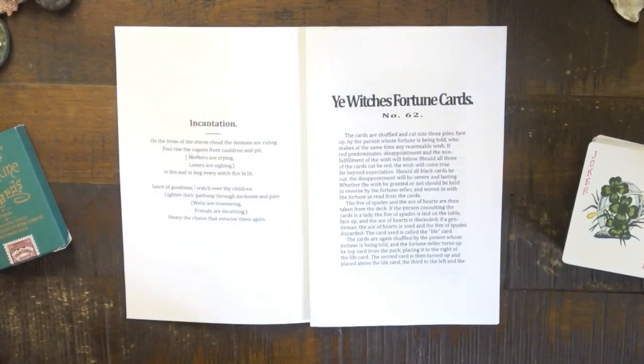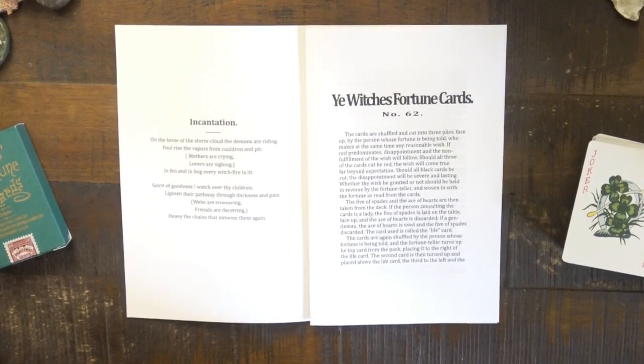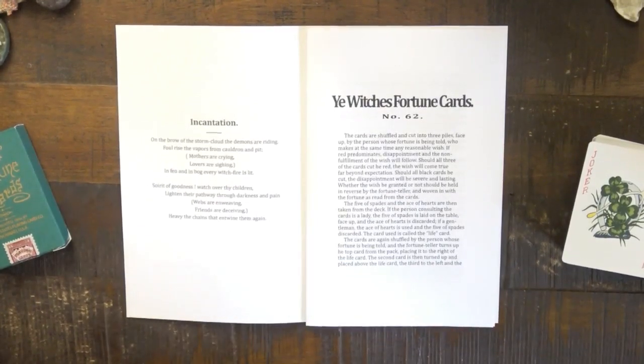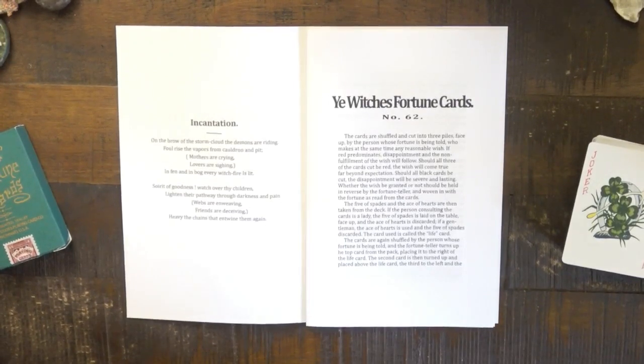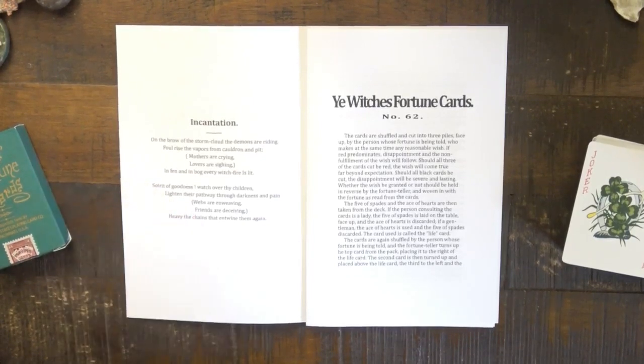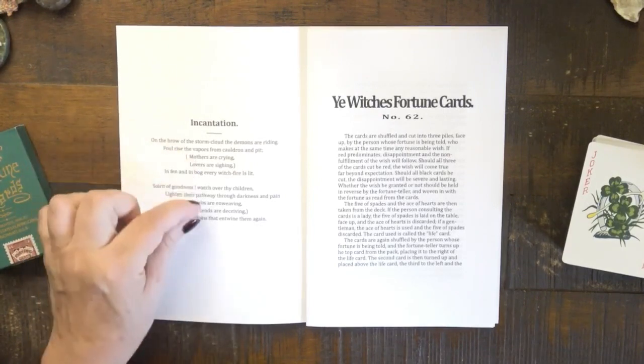On the brow of the storm cloud the demons are riding. Foul rise the vapors from cauldron and pit. Mothers are crying, lovers are sighing. In fen and in bog every witch fire is lit. Spirit of goodness, watch over thy children. Lighten their pathway through darkness and pain. Webs are unweaving, friends are deceiving. Heavy the chains that entwine them. Again, it's like they have a chorus here in the middle.